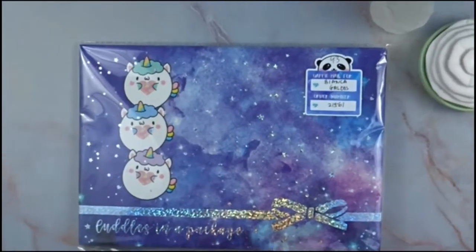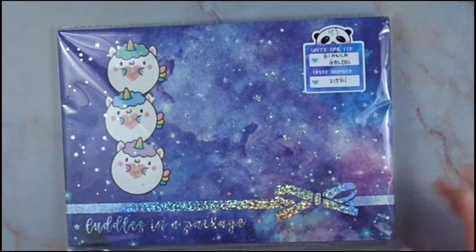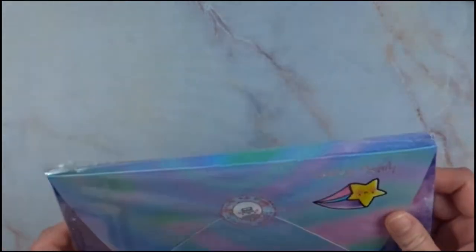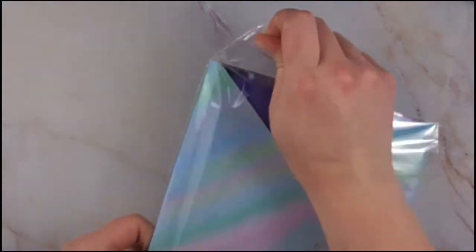I know, I'm a hot mess. It's okay. All right, let me... I thought it was going to be cute, and then I'm like, no, that's in my way. All right. Cuddles in a package, that's super cute. Has my name, has the order number. I mean, just look how cute they are. Look at the unicorns. Oh my goodness. Okay, let's get into it.